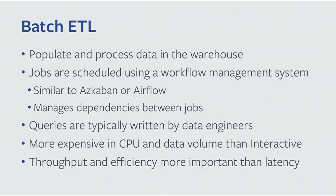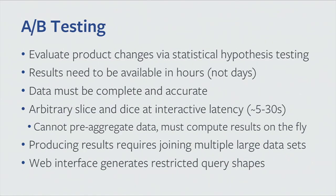So the clusters there are much bigger, and we have way more clusters for batch ETL. And within that system, it's much more important that the throughput of the entire system is good versus latency for an individual query. There's definitely SLA for some of the queries in the batch system, but overall, it's fine. It's usually fine if queries come in and they queue for several hours as long as they run and complete and are efficient. So another use case that we have for Presto is A/B testing.